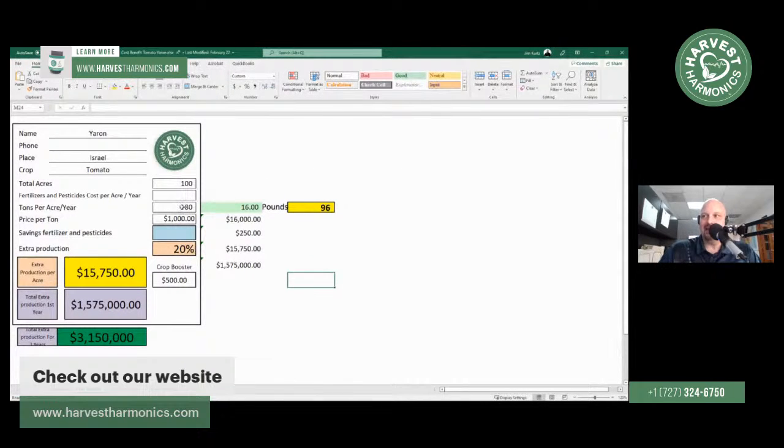Now he's got 80 tons per acre per year. This is actually a pretty good production at 80 tons. I mean, in the United States, I usually hear numbers of around 40 to 50 tons per acre. So he's doing 80, right? Now the price per ton is $1,000, I mean on these tomatoes. So he's getting a good yield, and I believe this is organic tomatoes, but I'm not sure. He's getting $1,000 per ton. He's doing 80 tons, and I said, look, if we do 20% on this, that's an extra 16 tons per acre.